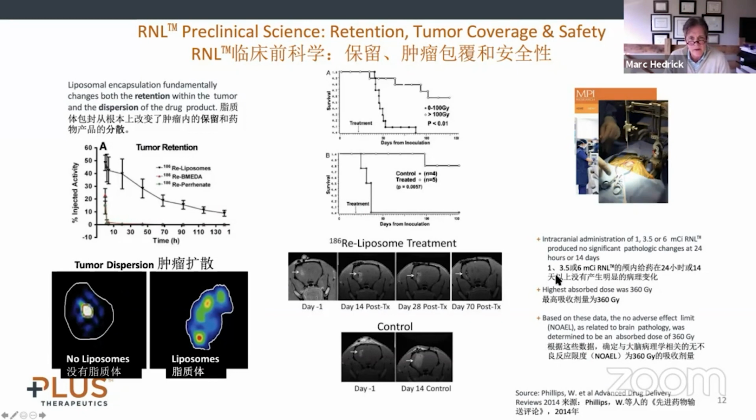And in this preclinical slide, it shows some of the basic information in 3 panels supporting the potential efficacy and safety of this drug. On the left side, it shows preclinically in animals that this RNL therapy is retained for many days after its injection. So unlike a pill or an IV drug where you have to give it over and over, you inject this once and it sticks around for a 90-hour half-life. So you get a lot of time on the tumor.